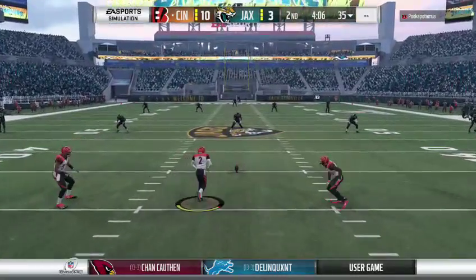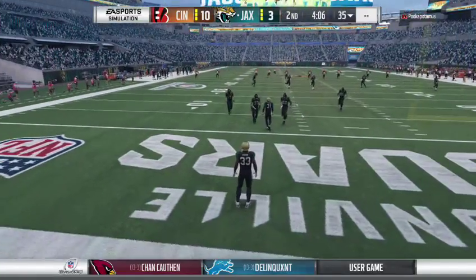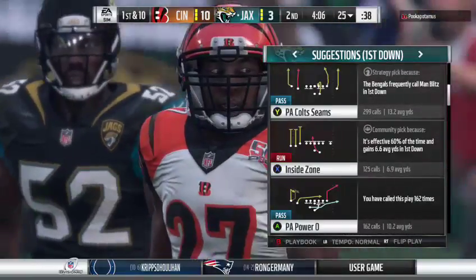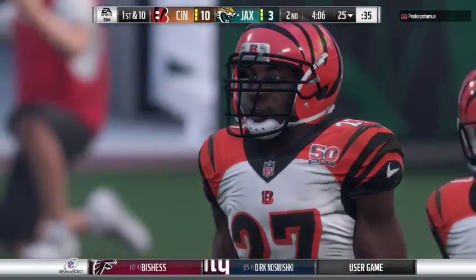Santos out now. He'll kick it away. And this will be a touchback as that sails over the end line. The Jags offense now gets set and heads back onto the field.